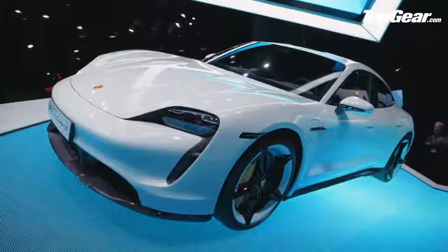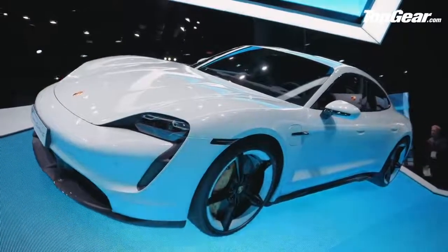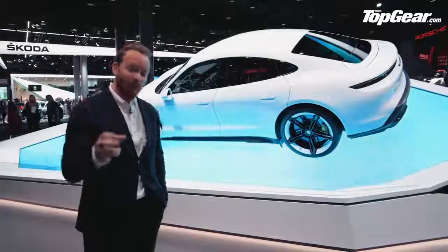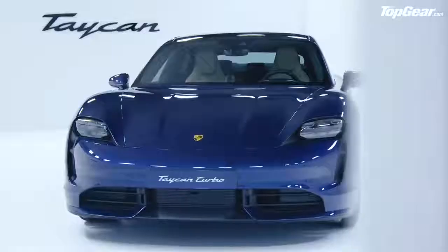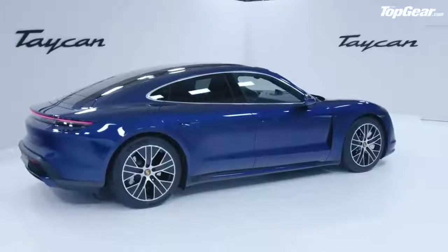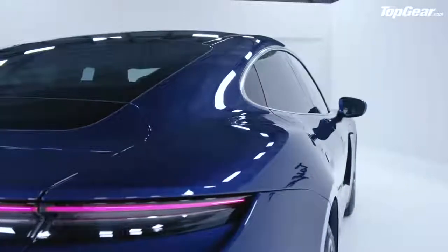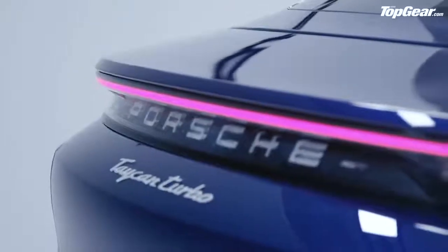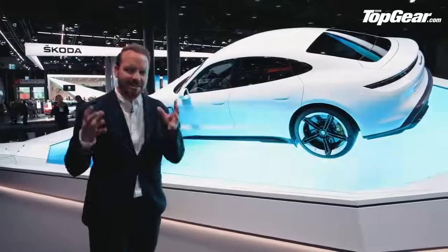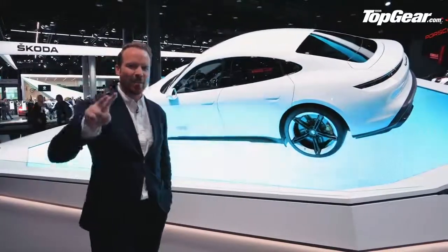Ah yes, it's the Porsche Taycan. You might have heard of it. It was revealed last week and the internet's been a little bit on fire ever since. Now, we have done a full in-detail walk around of this car, absolutely everything you need to know. So you can go and watch that video separately on topgear.com or on Top Gear's YouTube channel. So I'm not going to go back into all the same details, but because there's been such a response to this car online, I thought there were two things that I wanted to talk about.